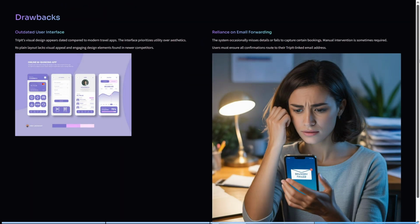One or two of their drawbacks is their outdated user interface. It is a little bit weird. It looks a little bit old school. So their visual design doesn't really compare to more modern apps, so it doesn't look as modern. And then also it is very heavily reliant on email forwarding. So the system occasionally misses details or fails to capture certain bookings, which means you'll have to intervene manually. And of course, it kind of makes the feature silly and redundant.